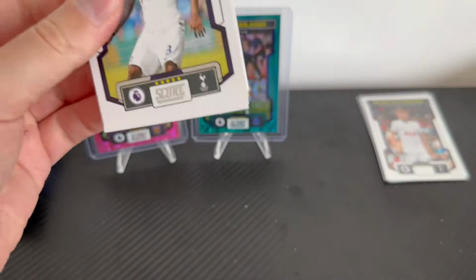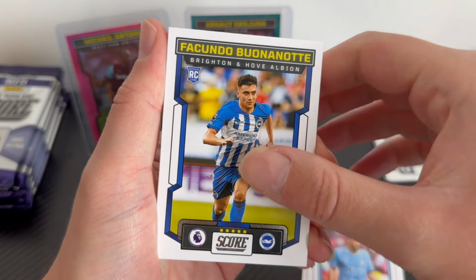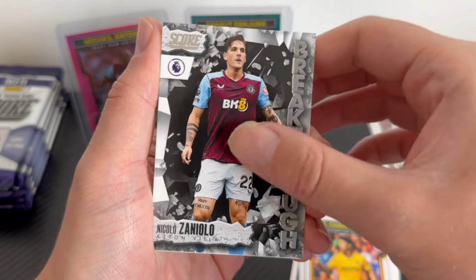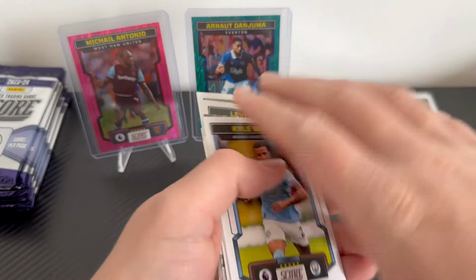I got so excited. People, give us a big hit. We have Yves Bissouma, Mateo Kovacic, Buenanote. We have Levi Colwill, He Chan Huang, Zaniolo, Harry Wilson, Yoan Visser, Sander Berge, Kyle Walker to finish.